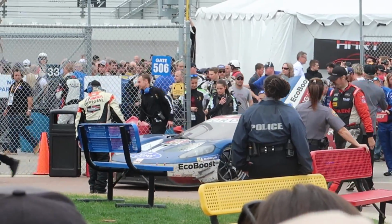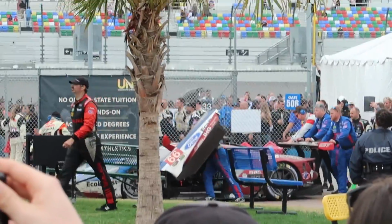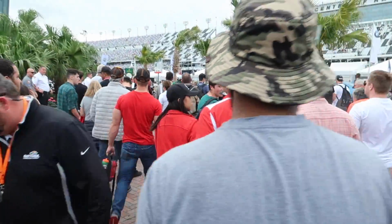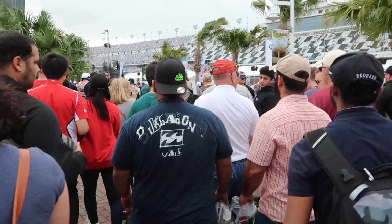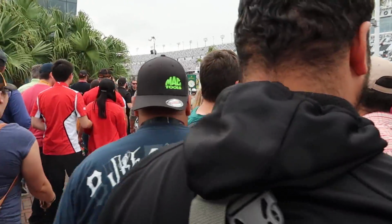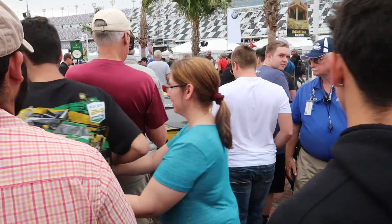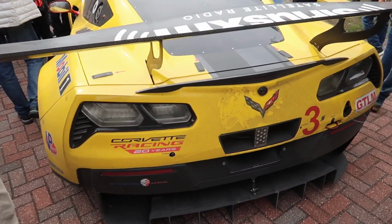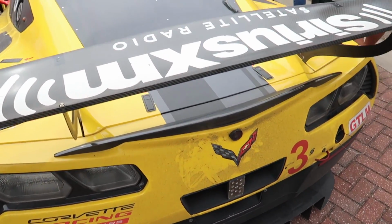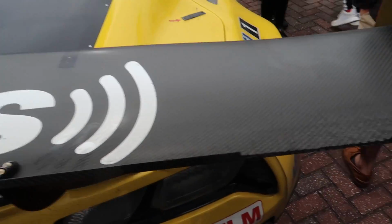That was that race, and plenty more reaction to come, I hope, with drivers. Victory lane is open, so everyone can go by the winners' cars now. Totally unique to this. Instead of the NASCAR races, check this out. Everyone's racing to the Corvette. Look at how filthy it is. There's some road wear on this car. Wow, look at that.